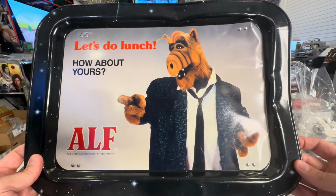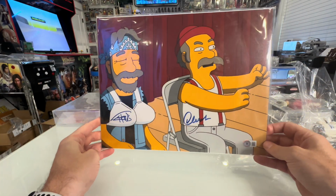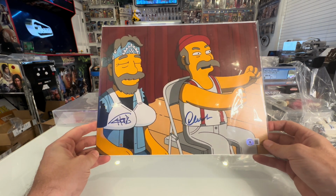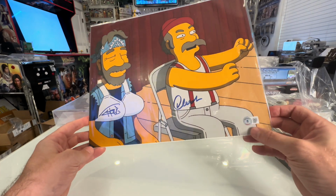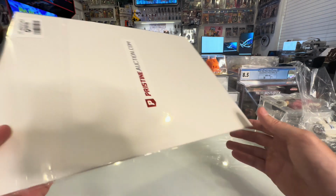But this I got for incredibly cheap. I think it was like 10 bucks, so you can't beat that. And here's my Simpsons item of the month. It's a Cheech and Chong signed photo print of their characters from Simpsons. It's got the Beckett seal down here that these are legit signatures.